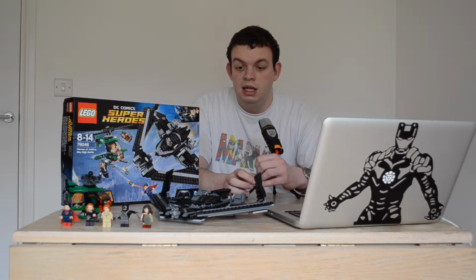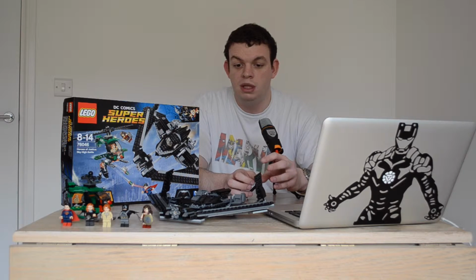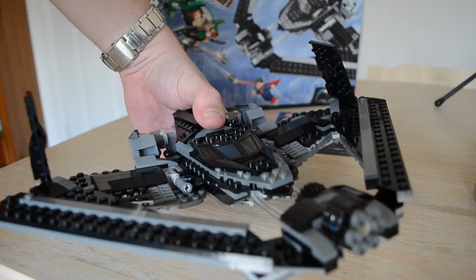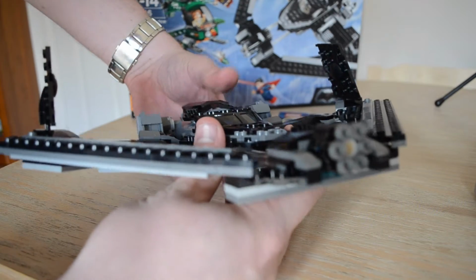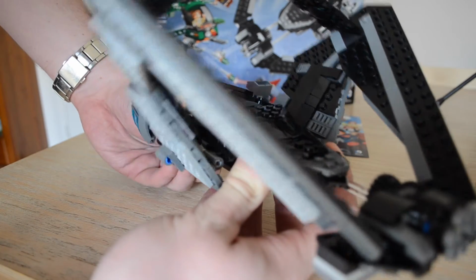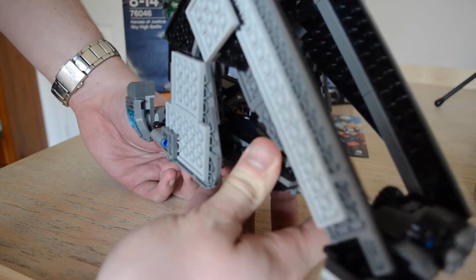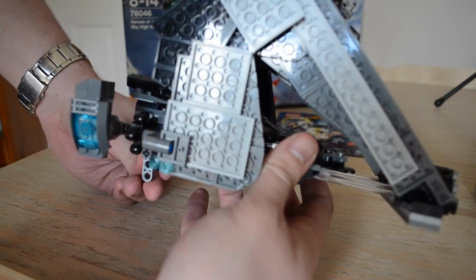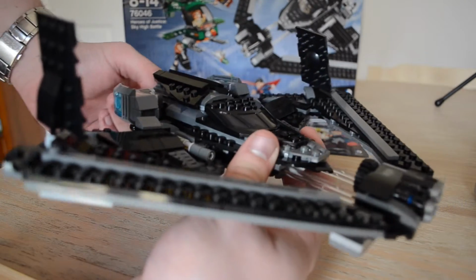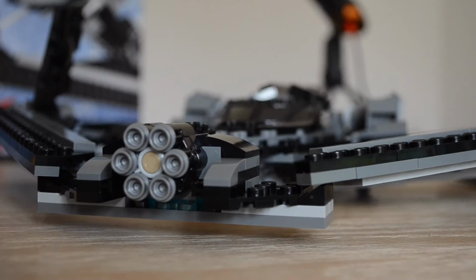Attention to detail, in this set you get quite a bit. What I find pretty cool is that you can actually fold the wings of the Batwing. I think they moved a little bit in the film, but I don't know whether they've done it in this set to make it easier to store or more fun to play with, but you can do that. There is a machine gun on the front. You can play around with that.